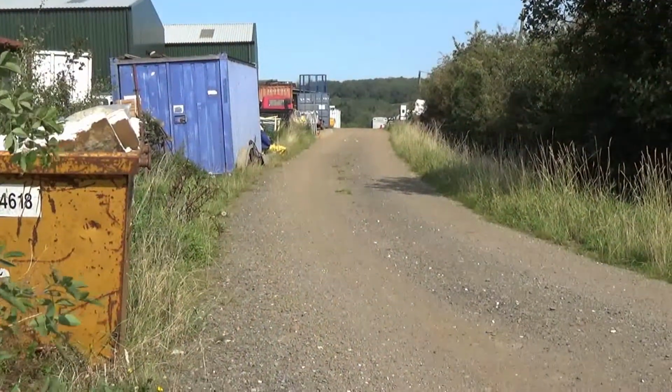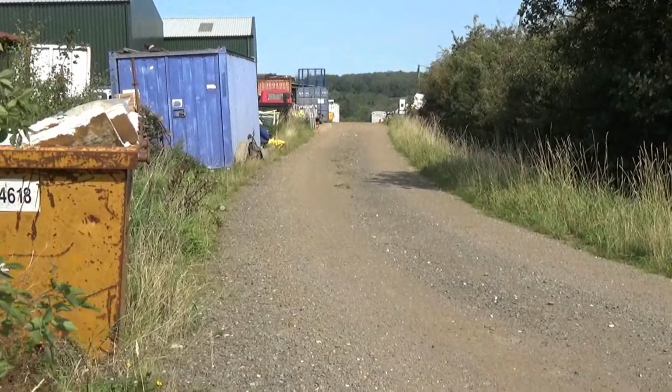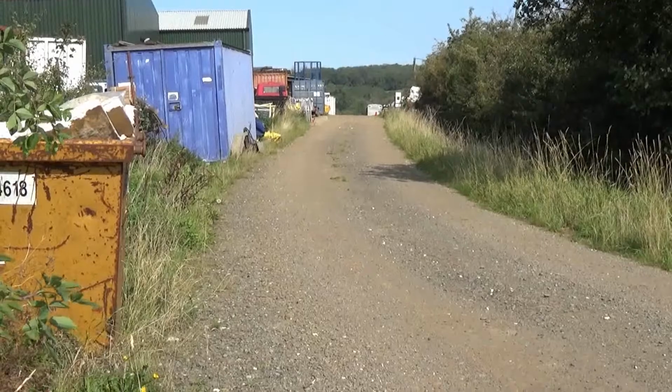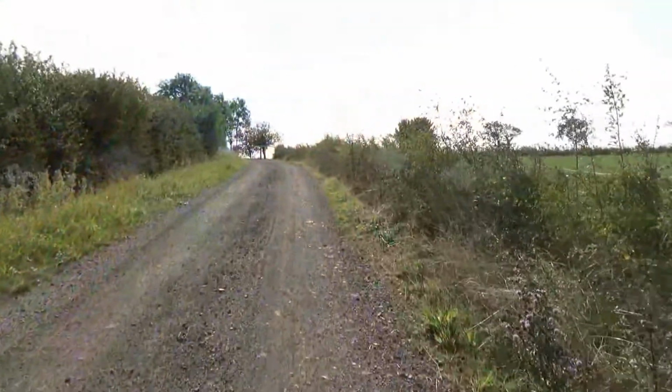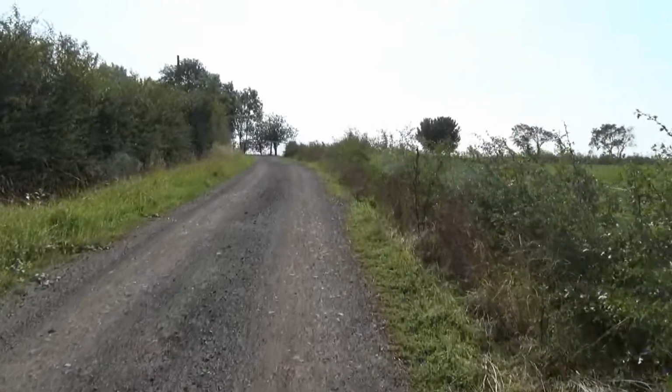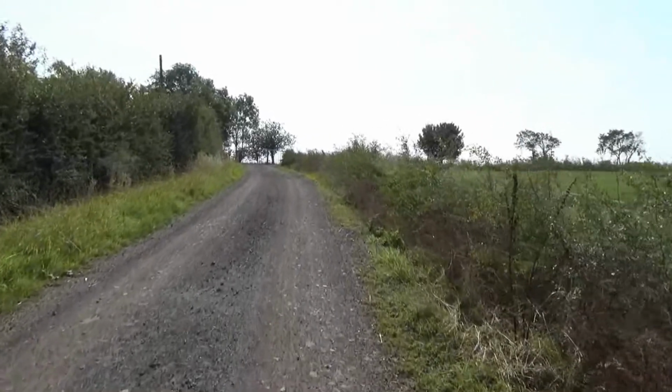Not the most picturesque place to stop, but there is a nice pile of breeze blocks here which make a very, very comfy seat. Okay, let's do another 6 mile walk, see where we are then.